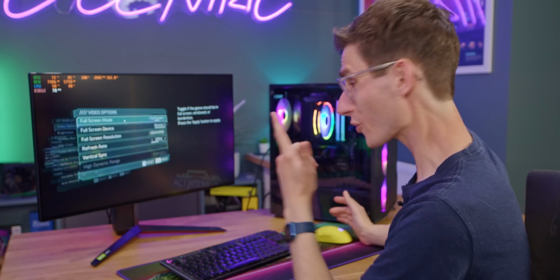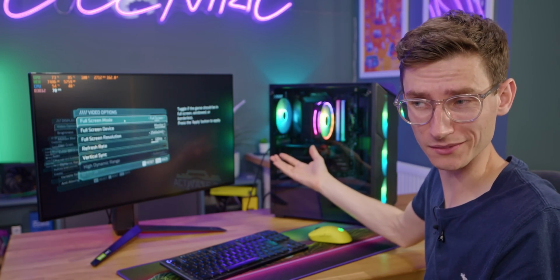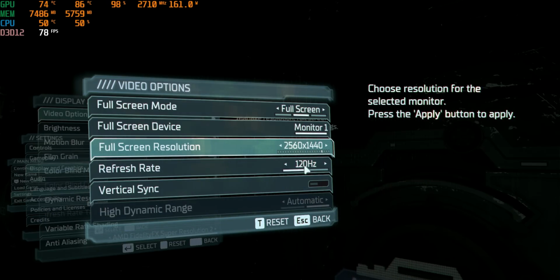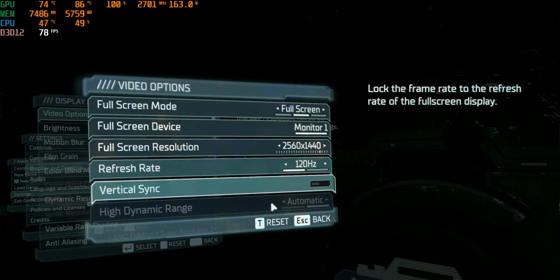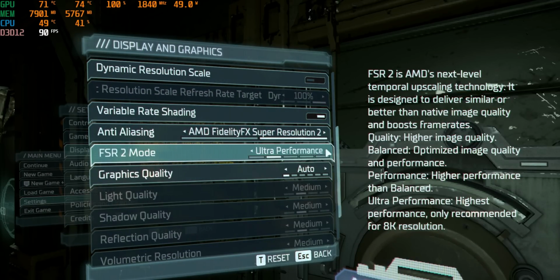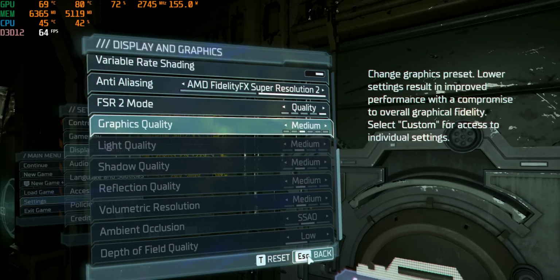But let's move on now to a single player title, some heavier things. And let's start with a game I really enjoyed playing, despite the stutter, some Dead Space Remake. And we're not even gonna bother running this at 4K because we know we won't have enough VRAM for that. So we're gonna start with 1440. And in terms of settings, we've got variable rate shading enabled, FSR, we'll set this to quality again. And let's set this to the medium preset and go from there.